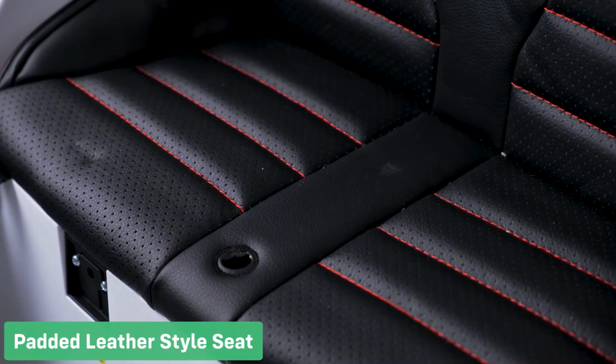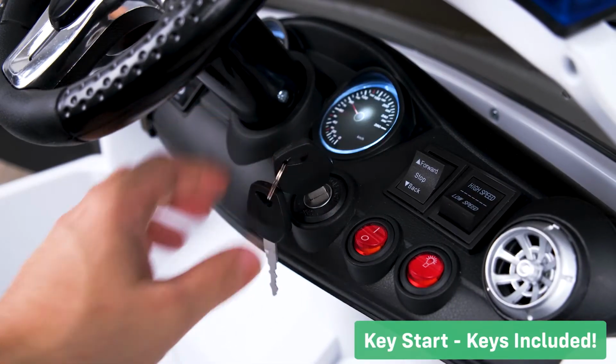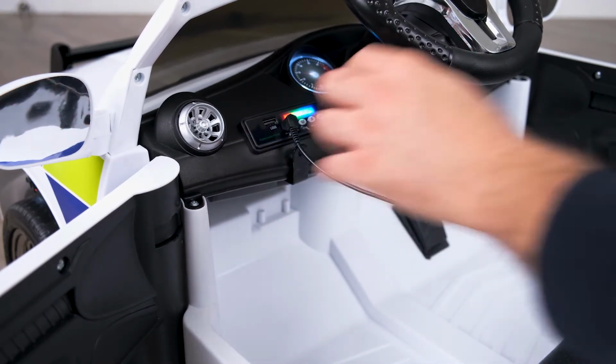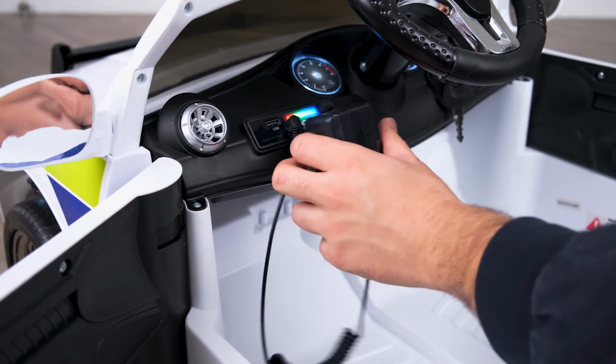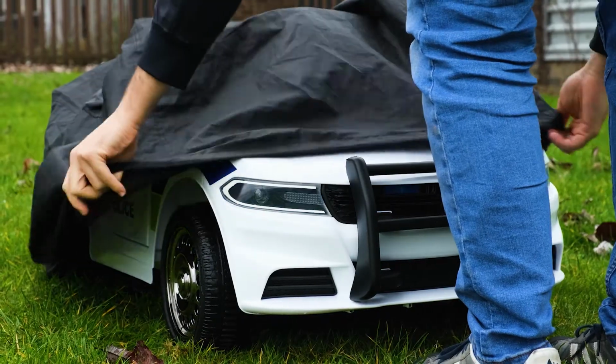It has a comfortable padded leather style seat, key start with keys included. The car also comes with a plug-in CB radio style microphone, so your little one can really imagine themselves calling for backup or reporting a traffic incident. Our dust and rain covers come in a range of sizes to suit all our ride-ons.